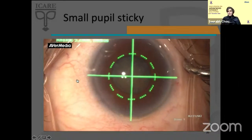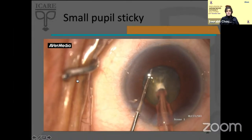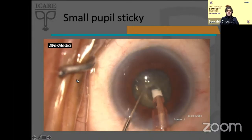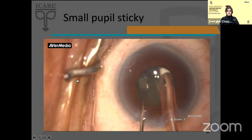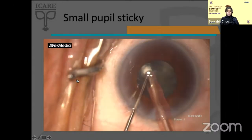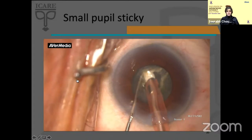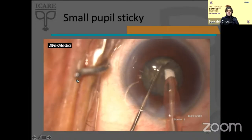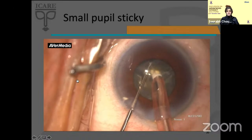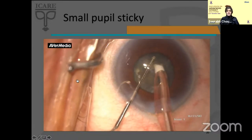Now this is a small pupil with sticky cortex, and as you can see, it was very small. So here we're going to embed it, and it was slightly on the harder side, and it's one of the diabetic cataracts which is slightly sticky. So that's my initial chop, which I've done here, and that's the second chop. I have to do a multi-level chop here because it's a sticky diabetic cataract. So this is the multi-level chop that I'm doing.